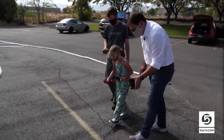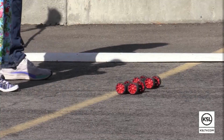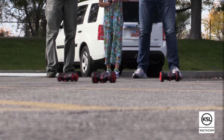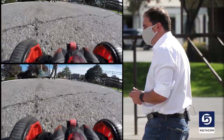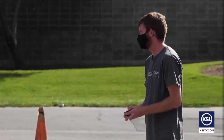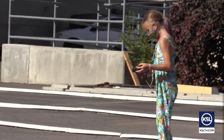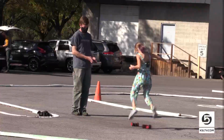1, 2, 3. Here's a way to test battery life: an endurance race between radio-controlled cars. Go. I am in a battery-draining slug match at Eaton's Intermountain RC Raceway against RC enthusiast Chris Shaw, are you trying to run me over? and his daughter Tegan. And well, this race has taken some nasty turns.